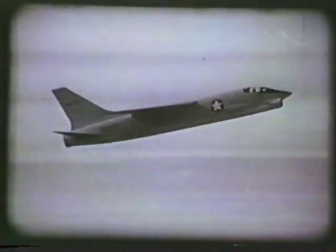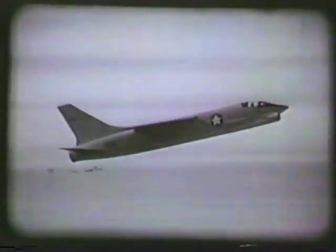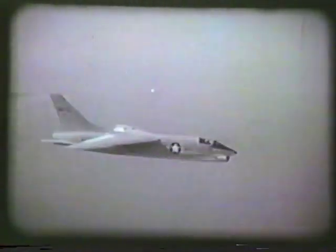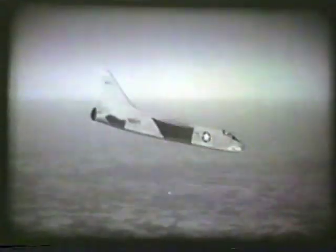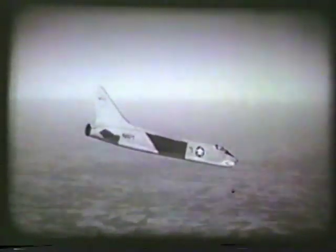The Crusader stalls in the conventional manner. The clean condition stall, cruise droop in, is preceded by airframe buffet beginning 30 to 40 knots above stall speed. Buffet onset may be delayed approximately 10 knots by using cruise droop. As airspeed decreases, the stall is marked by a wing drop and usually a slight yawing tendency. Recover by relaxing back pressure, adding power, and flying out.